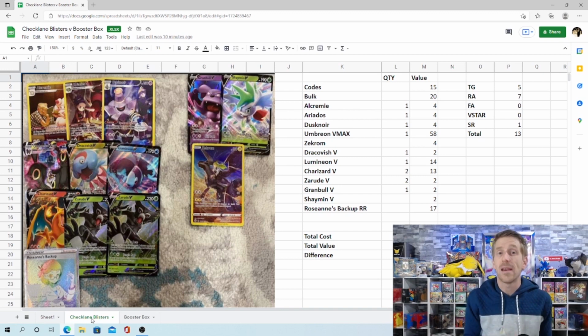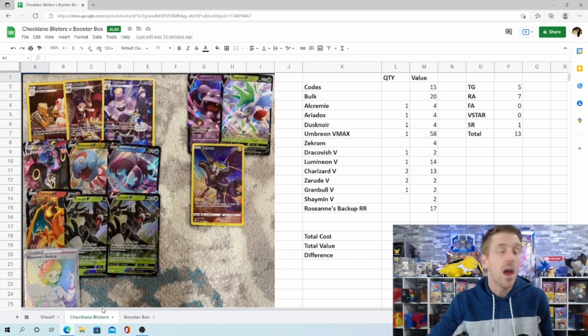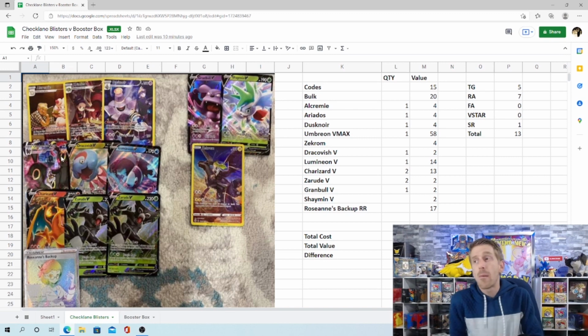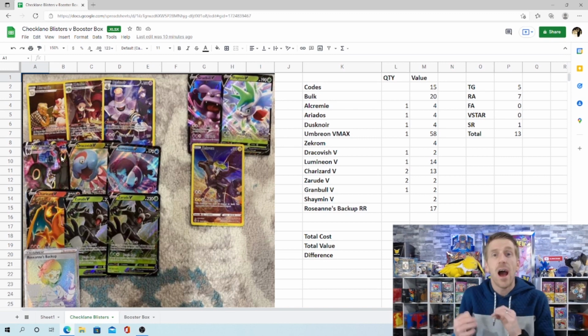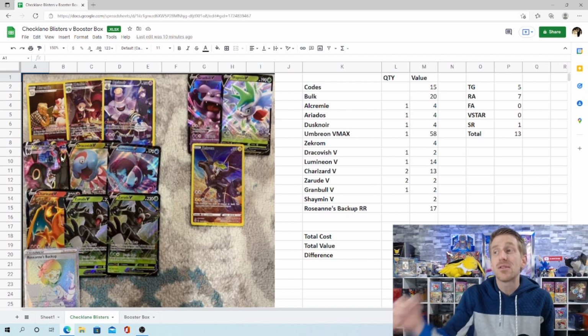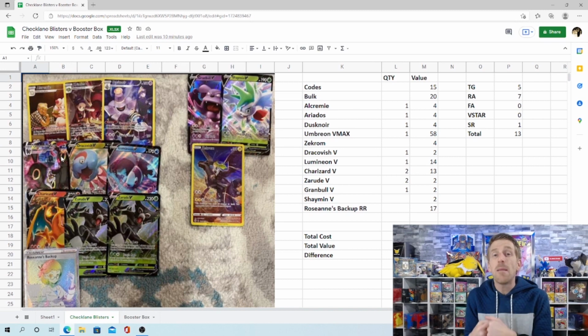We're going to talk about that in next week Tuesday's video, how far down a lot of these prices have hit. Fun fact for you, this card right here, the Umbreon VMAX, I've opened up about 20 boxes so far. I have not pulled a single Umbreon VMAX. I opened one up in the checklane boosters, and I also opened one up in the booster box. So a card that has escaped me for so long.